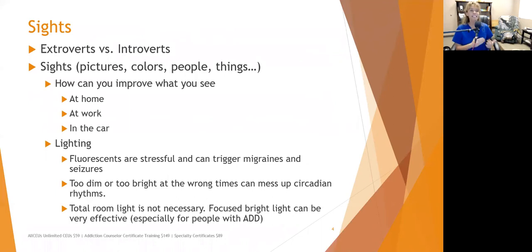Natural light is definitely awesome. You want to try to get as much of that as possible. You don't have to be going out in it and worried about sun and whatever. Bright lights, keep the windows open. And try to keep as much of the bright light coming in as possible. That can really help set your circadian rhythms. Total room light is not necessary, though.